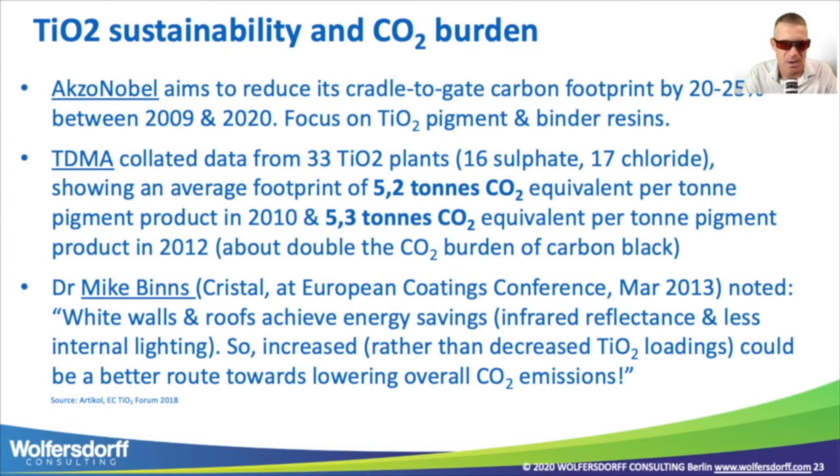Now, the third one is interesting as well because it gets a little bit into life cycle analysis and the importance of the boundaries of life cycle analysis. Dr. Mike Binz, formerly with Crystal, which we know was acquired by Tronox, noted back in 2013 that the energy savings, with white walls and roofs, infrared reflectance and less internal lighting, are quite important. So increased rather than decreased TiO2 loading could be a better route towards lowering overall carbon dioxide emissions. So we're investing some carbon burden, which is spent on the titanium dioxide, in order to save further carbon dioxide burden from the spent energy, for example, air conditioning or heating.